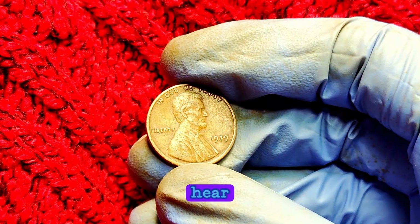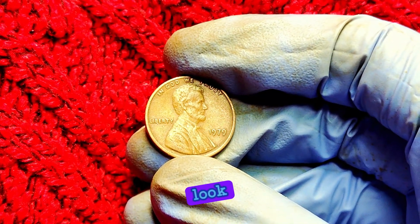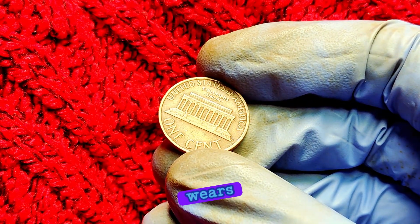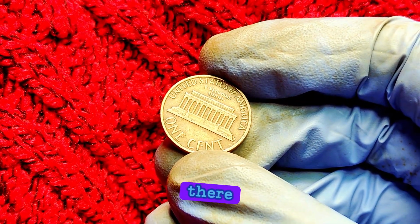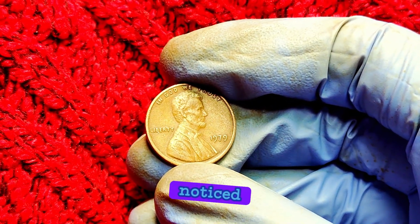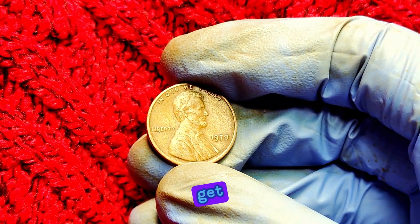The next time you hear coins clink together, don't tune it out. Listen, look, question what you're holding. Because wealth doesn't always come wrapped in gold. Sometimes it wears copper and hides behind familiarity. And somewhere out there, right now, another 1979 no mint mark Lincoln cent is waiting. Waiting to be noticed. Waiting to change someone's life. Make sure it isn't spent before you get the chance to look.